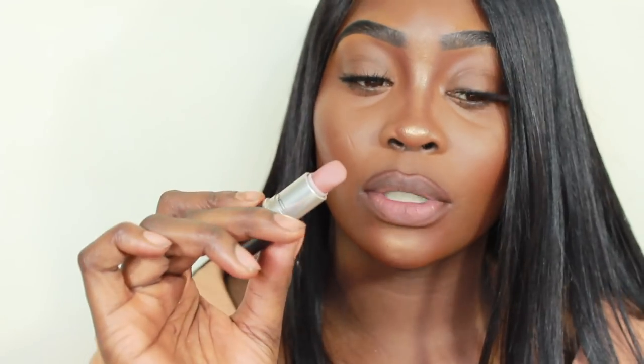Okay, so now we're gonna get into lip combo number two, a lipstick I've been using for a very long time. It's one of my favorites. It's called Bronx. It's from MAC. It is a muted purple, so it's basically a very light purple. It looks really great on dark skinned women.